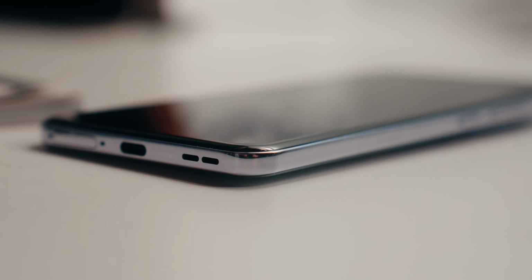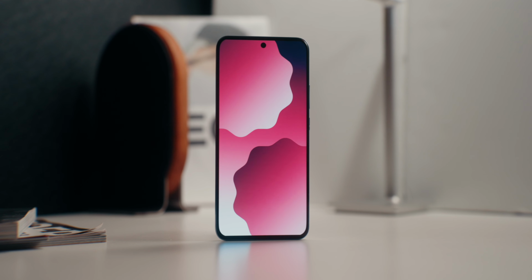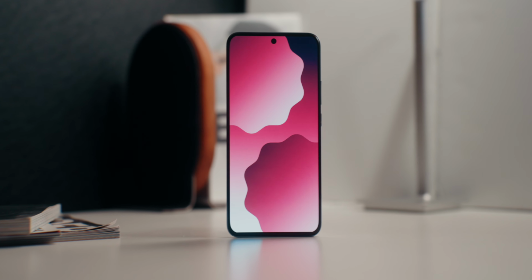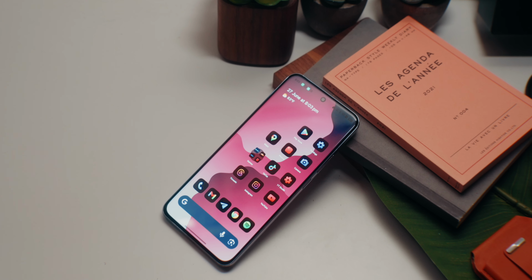And speaking of the display, this can top out at 1200 nits peak with a max brightness of 600 nits sustained. And honestly, for a mid-range device, this isn't bad, but it's also not the best I've seen on a device at this price range. It's a 120 Hz panel, it's AMOLED, and the bezels all around the display are quite thin, so it's not a bad looking phone at all.